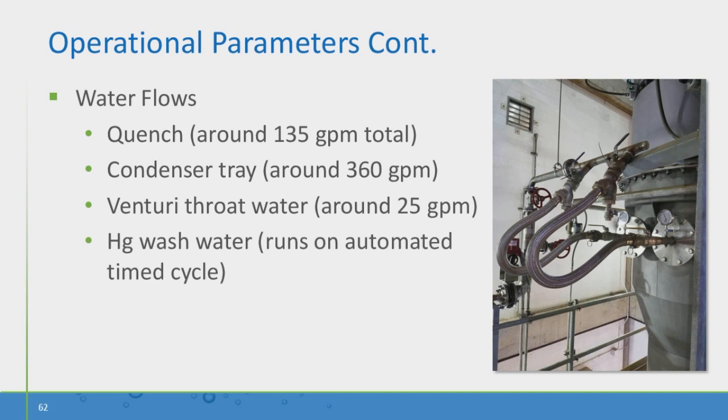Okay, we also monitor water flows, as mentioned before. Quench water flow, we usually keep around 135 gallons per minute. The condenser trays, that's where the majority of the water goes, about 360 gallons per minute, although we can adjust that. Venturi throat water is around 25. And our mercury wash water, that one is actually city water rather than plant water, and that runs on an automated time cycle to run twice a day.